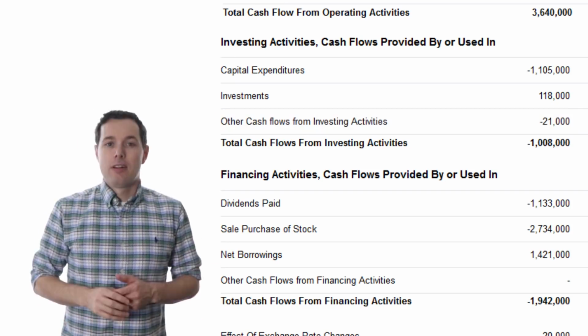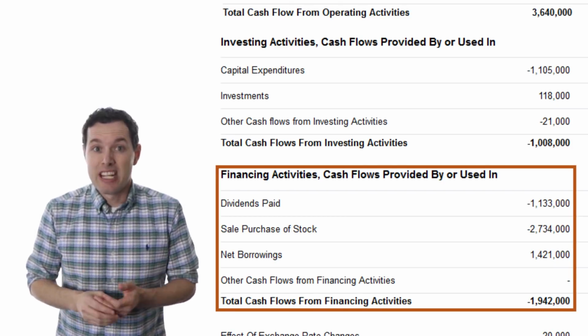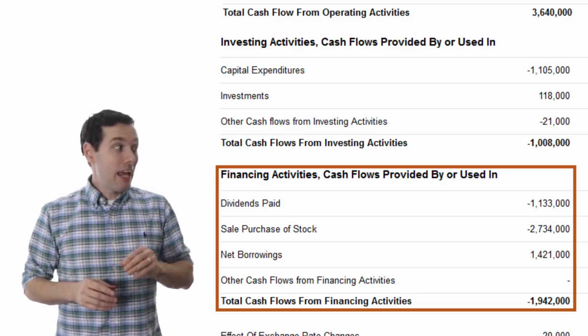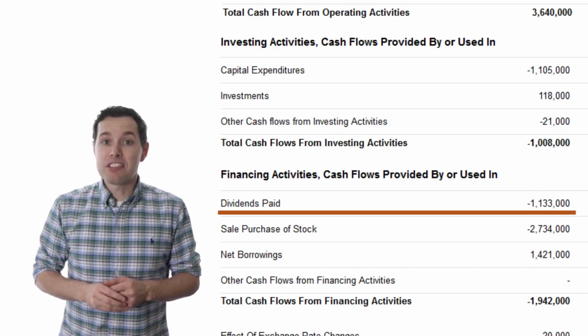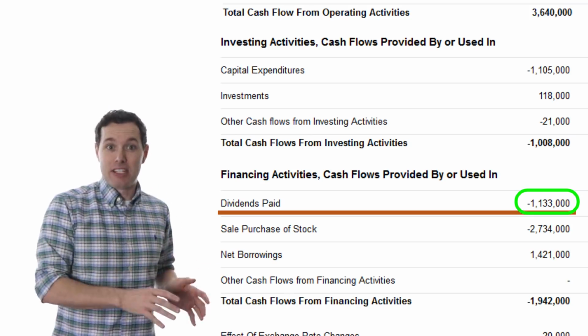The financing cash flow section is much like the investing cash flow section in that it can really be examined standalone. This is not tied to net income like operations was. Dividends paid. Okay, well, this is an easy one. It looks like Nike paid $1.133 billion in dividends.